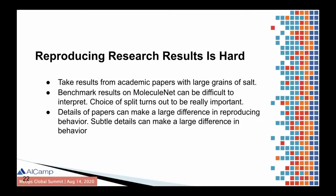The other thing I'd say is that reproducing research results can be very hard. This is true throughout machine learning. We know that a result that's in a research paper can be quite difficult to reproduce in practice, especially if you don't have the team that produced the original results on dial. I think there's a few extra challenges in the field of molecular machine learning.